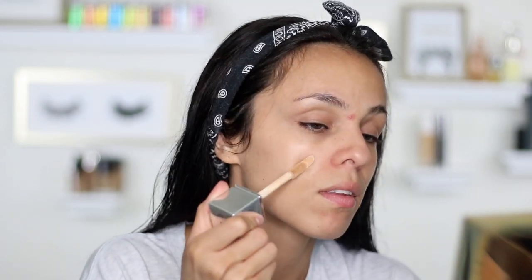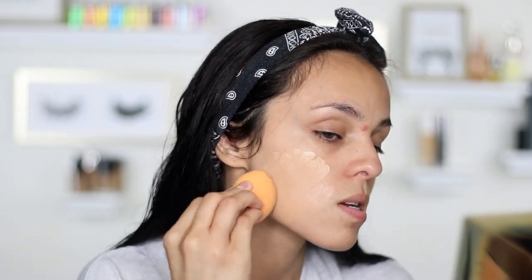All right, for my foundation, I'm gonna use the Physicians Formula Healthy Foundation. It has SPF 20 and it's a brightening complex. And my Real Techniques sponge. I just saw a video that Kathleen Leitch posted today, and she was using this foundation, and I'm like, I'm gonna use this today.